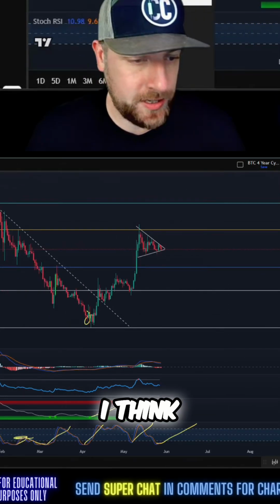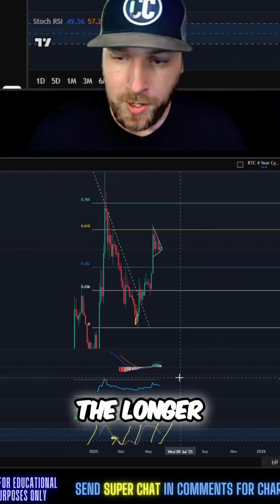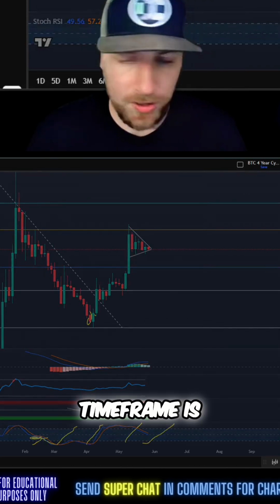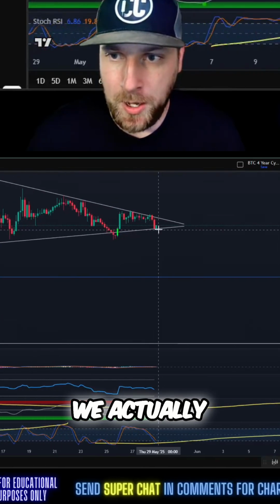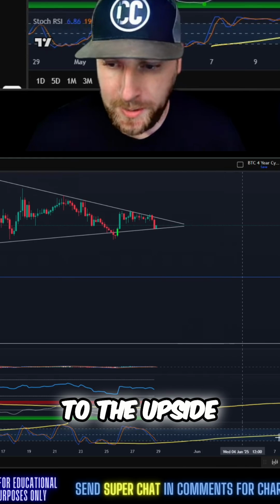And like we mentioned, I think yesterday, if we go to the 3 day, the longer term time frames are kind of just printing right now. The longer term time frames are looking massively bullish. So in turn, the long term time frame is kind of what I'm looking at here. And if you go to the short term, it's kind of confirming that uptrend support area. We actually got a perfect bounce off our uptrend support area right here, seeing a reversal back to the upside.